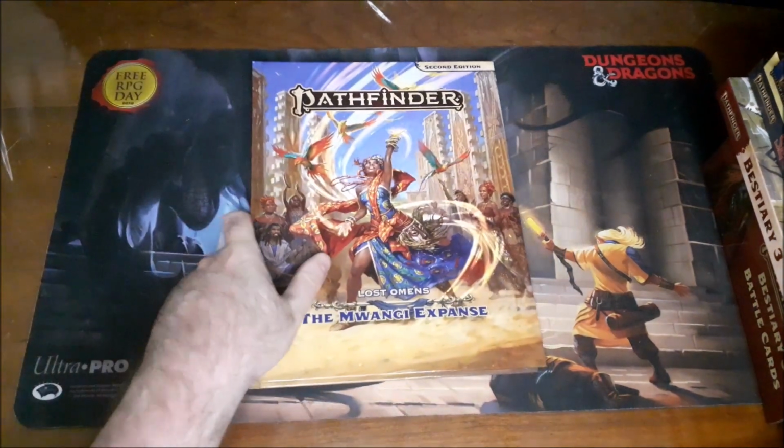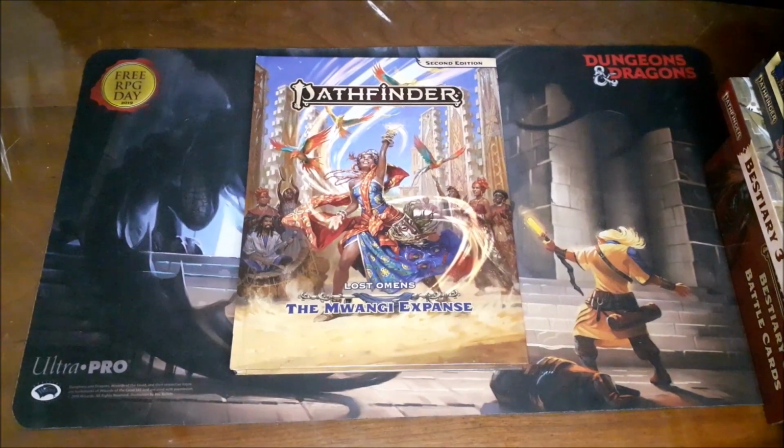The first one is the Lost Omens Malangi Expanse. This is a campaign setting, but it is so good. I was really entranced with some of the stuff that's in here.